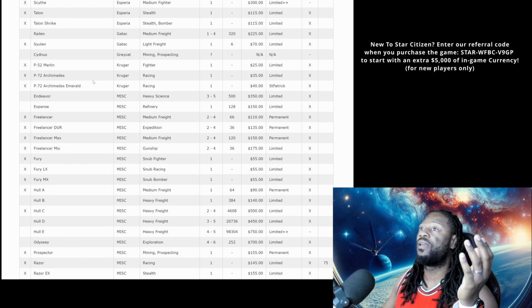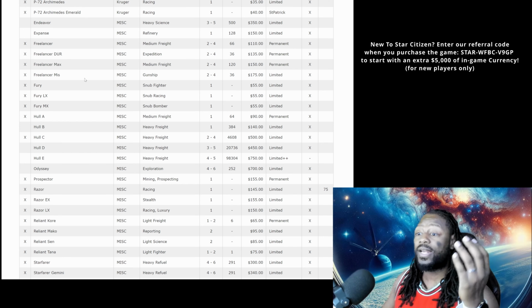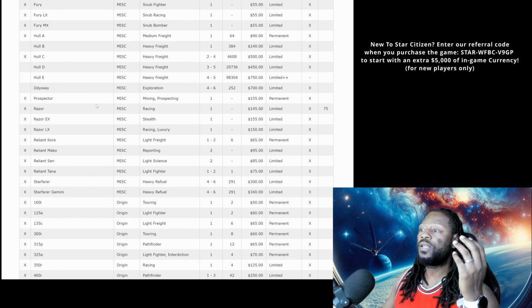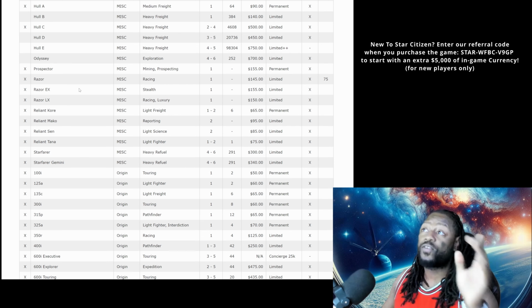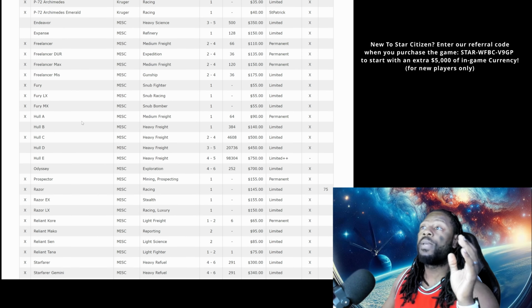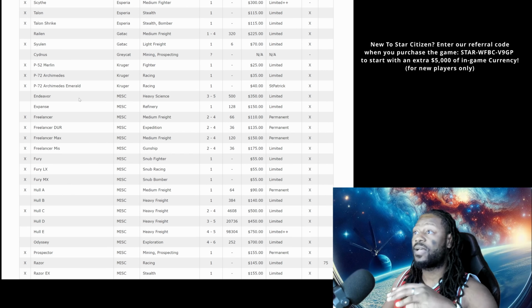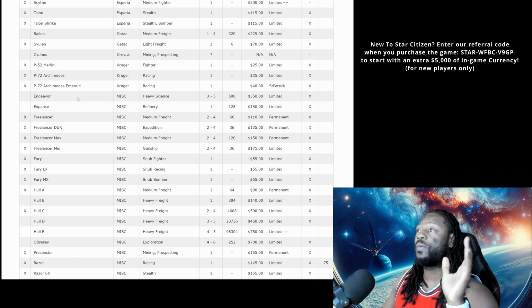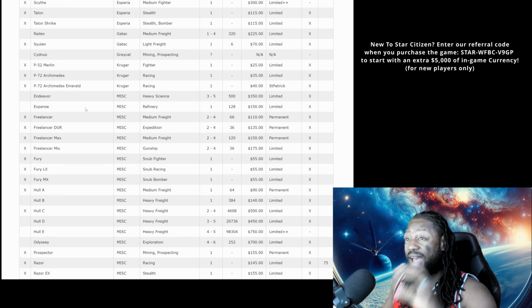So I don't even think it makes sense unless Kruger's going to do some new ships, but obviously that wouldn't make sense. Misc would have the greatest let's-go-next thing, I think, after Anvil and after Drake. Because if you look at their ships, they have the Expanse. Now, the Endeavor I don't think is coming for a very long time. So even if they did Misc next, I don't think we would get the Endeavor. But the Expanse has refinery.